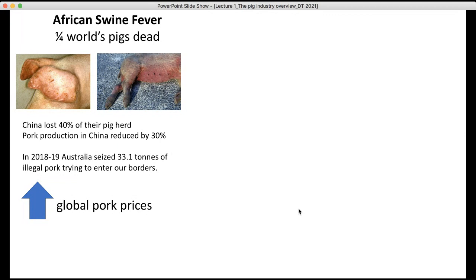Now, this virus obviously got very close to Australian borders. So in 2018 and 19, there was a bit of media coverage, but it was panic stations in the pig industry in Australia because they were really scared of the virus getting in. They identified international travellers smuggling in pig meat that they shouldn't as a main risk, as well as pork products being mailed to international students as another main risk. So they increased their efforts at the borders, and that led to them seizing 33.1 tonnes of illegal pork trying to enter our borders, which is kind of amazing when you think about it.